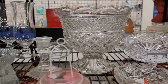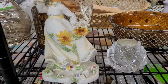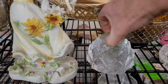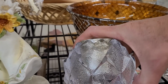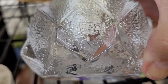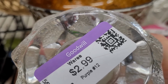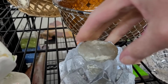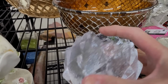Moving into the clear glass here. Here's a brand to definitely be on the lookout for. This is a textured crystal candle holder. It's made by a Scandinavian company, Orrefors of Sweden. There's the sticker, and these are also etched on the bottom with the name Orrefors. Let me see if I can get it in focus there. You can see it with the black background. Let's take this candle out of it. We'll leave that there on the shelf.